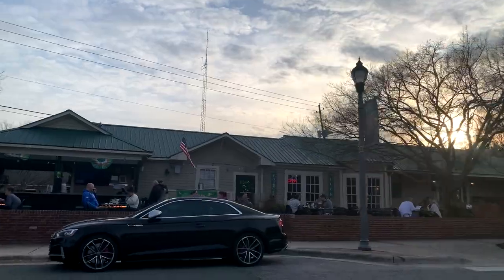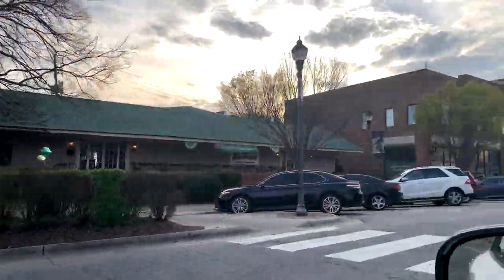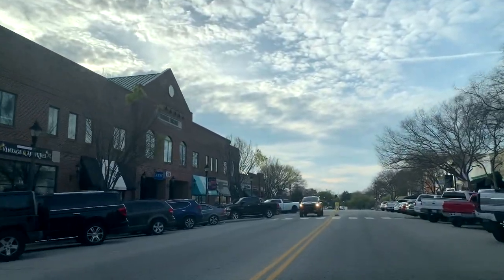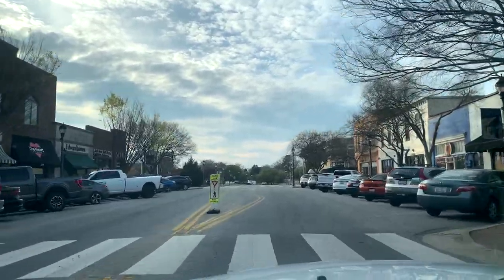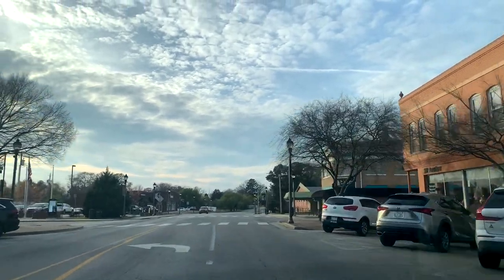You've got a really cool little ice cream shop that's like boozy ice cream or something, I don't know. You've got a Mediterranean restaurant, some good pizza joints, lots of good little spots down here. It's a pretty small area though, because there's another downtown that we're going to get to in just a minute.